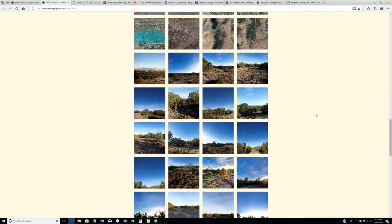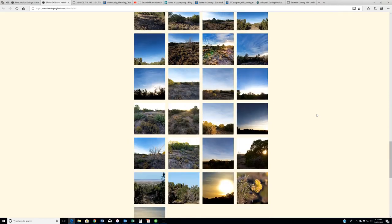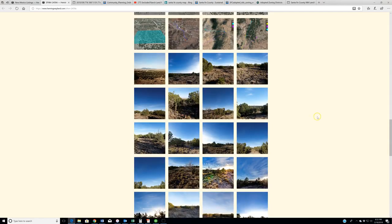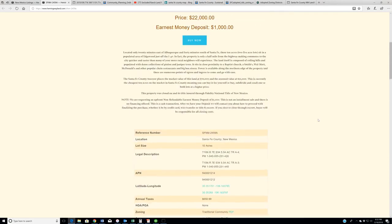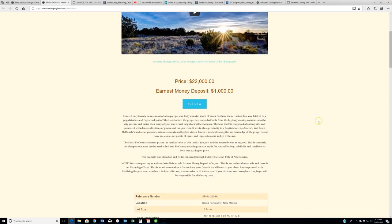As always, there's a lengthy photo gallery down here where you can view pictures of the property and get a sense of what the land is like out there. And what else? I wanted to mention one of the best things about this property that I have neglected to include, which is the price. The Santa Fe County assessor puts the market value of the land at $70,000. That's what it figures based on sales comps in that area, and the assessed value at $22,000.